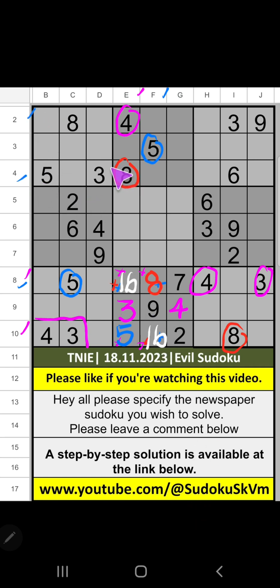2nd row and 4th row, we have 3. Column E also we have 3. So 3 can't come in these cells. Then 3 is confirmed here. Column E, column G and 6th row, we have pair numbers 3 and 4. So 3 and 4 can't come in these cells. It will come in one of these cells. We will confirm later.